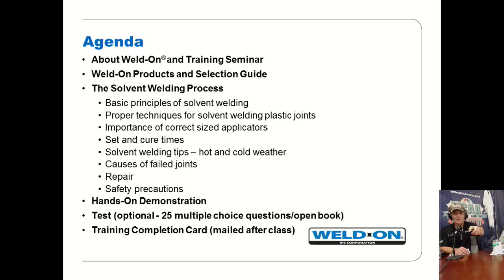There you go. This is just an agenda that we typically go over. When we come out to your place, we go through basic principles of solvent welding, the proper techniques of solvent welding, the importance of the right size applicators, set and cure times. We do solvent welding tips, causes of failed joints. We do repair, and then we go through safety precautions. That's really big. We're really big on safety.